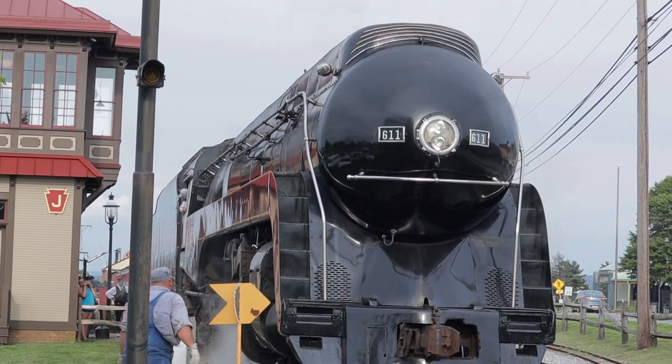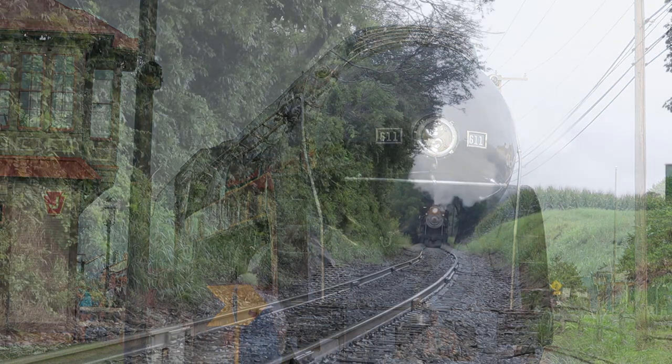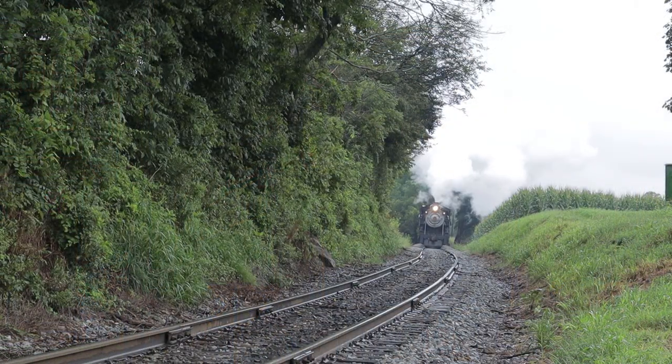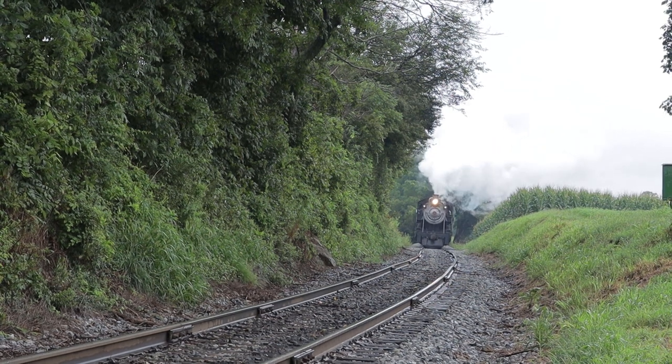The 611 wasn't alone on the road to Paradise, however, as the railroad's venerable decapod number 90 was also hauling excursions that weekend. As usual, she performed wonderfully on the 4.5-mile route.